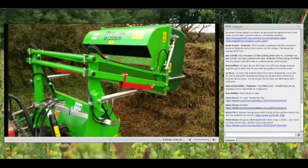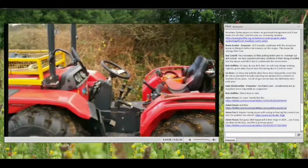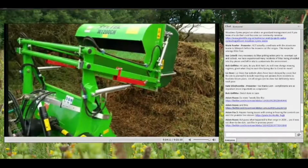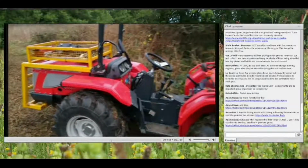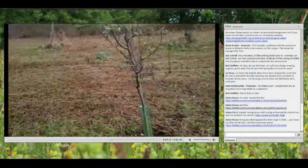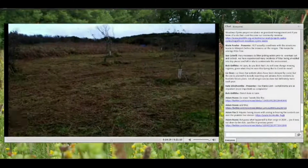If it goes any higher than that, and we had a bigger Rytek on the back, it tends to lift the front of the trailer or the tractor up. As you can see, it's not ideal cutting conditions today.